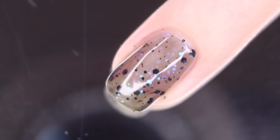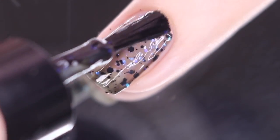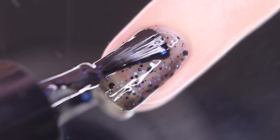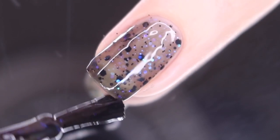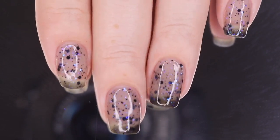So here's a look at that second coat. Two coats is going to add tons of those glitters onto the nail. This third coat is really where the magic is going to happen. I do recommend going in for 3 coats for this one. You do get the deepest black towards the tips when it's cold. So I'm going to go ahead and show you really quickly how it shifts.